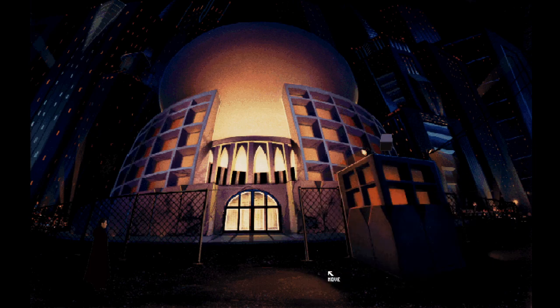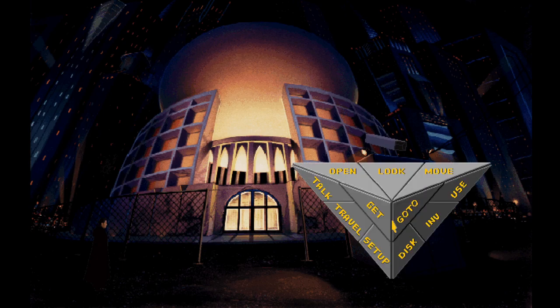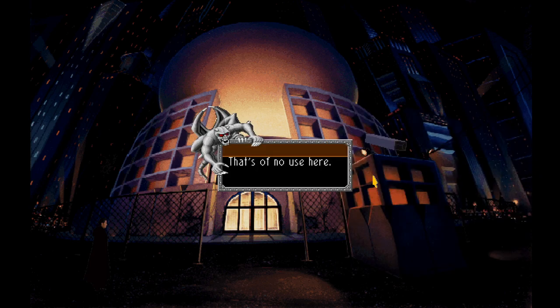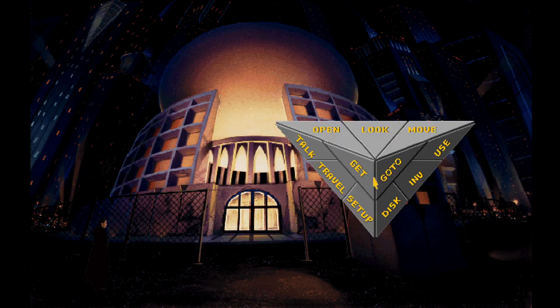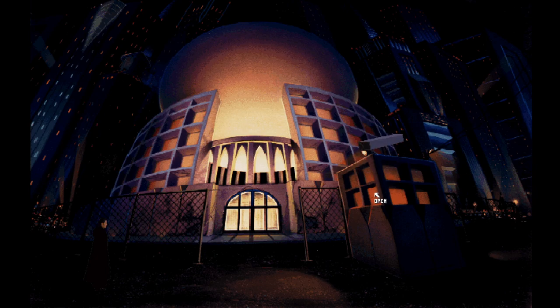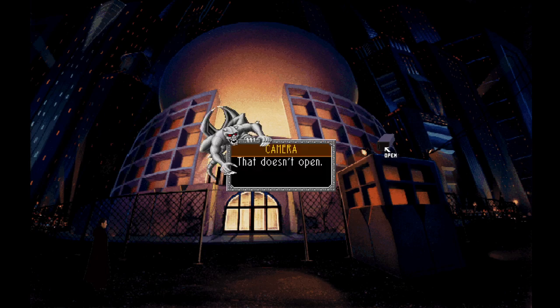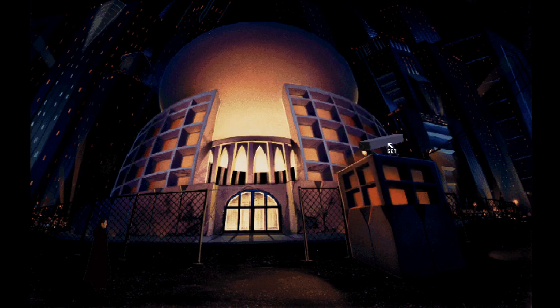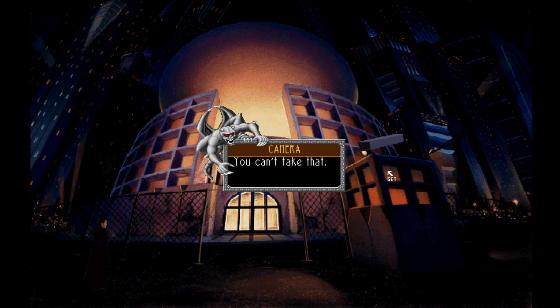Well, I tried walking up to it just when it turned away, so I do not have enough time to get there, I don't think. You would think the answer would be to use the liquid dart grenade. You would think. You throw darkness with it. You would blind the camera. Camera does not open. Can I get the camera? I cannot.